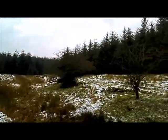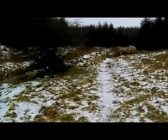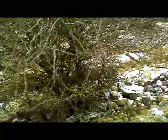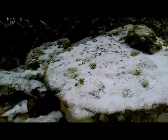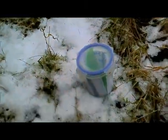So let's have a walk over here. Still not seeing a sign of anybody today. Let's head up to the cache site, which is here, just under there. And this is where the cache is. Let's get into that. There it is. Hidden inside. There is my geocache.